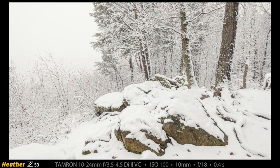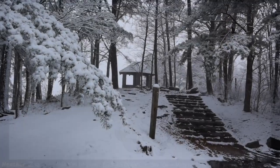This is that photograph that Heather was working on, looking out of the gazebo to the right, and you can see all the boulders with the snow on them and the beautiful snowy trees and also some more trees down in the valley. This was Heather's second favorite shot of the day. There's the gazebo over there.